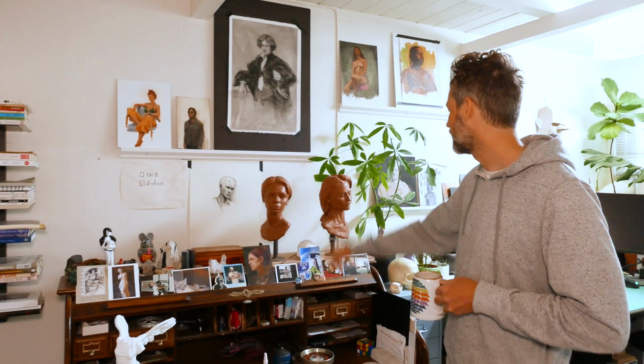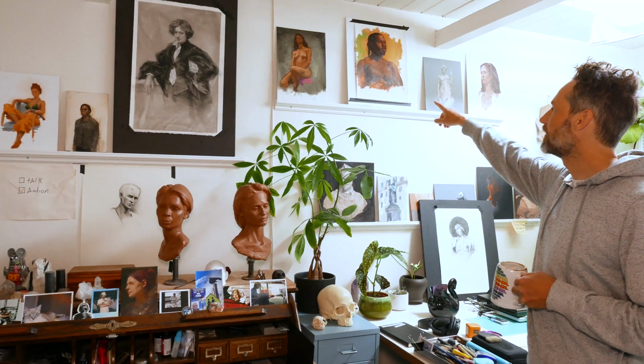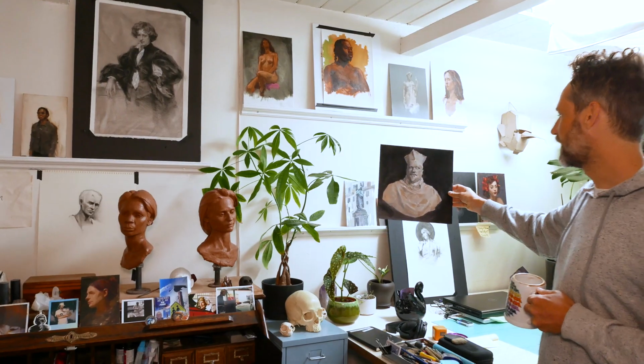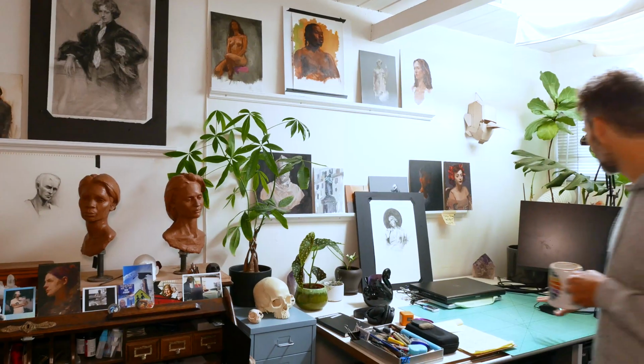Here are two sculptures that I did with a great teacher and mentor of mine, David Simon. This is Erica and Rivi. This is from a class with a great painter, Hollis Dunlop. Cardinal Borghese. This is a sculpture by Bernini that I did a copy of. There's so much life and character and personality in this sculpture that I really wanted to try to make an attempt at.